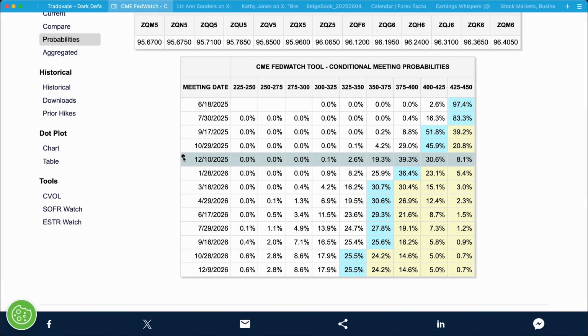We're not shocked about that, but what we do want to read into is just the idea that the second cut was being priced into the October timeframe. Remember, it was September and then October, and then it was a double pause at the 375-400 into the end of the year. So the market is unwinding some of its expectations of that cut sooner rather than later based on the strong labor report.